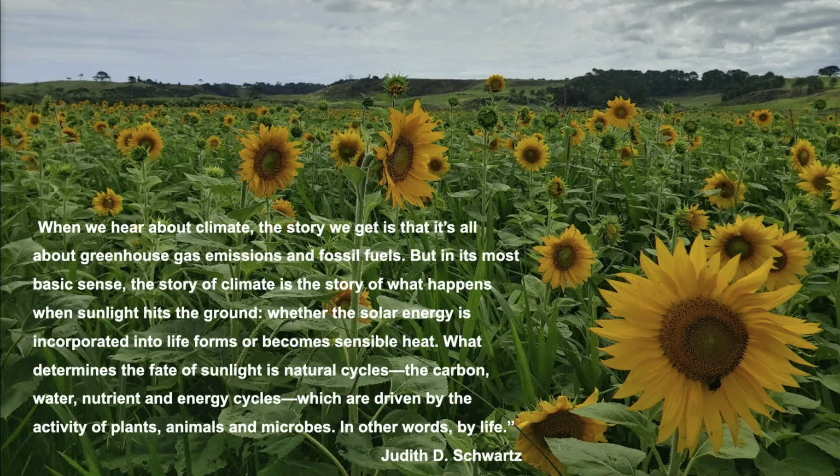So I know Judith Schwartz. She's written a few books, for example, Cows Save the Planet. And she says this. I think I need my glasses. When we hear about climate, the story we get is that it's all about greenhouse gas emissions and fossil fuels. But in its most basic sense, the story of climate is the story of what happens when sunlight hits the ground, whether the solar energy is incorporated into life forms or becomes sensible heat. What determines the fate of sunlight is natural cycles, the carbon, water, nutrient, energy cycles, which are driven by the activity of plants, animals, and microbes. In other words, life.